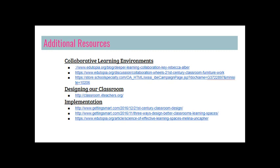Here are some additional resources that our group used in this project. The three categories we have are additional readings from Edutopia about creating collaborative learning environments. Also, the website that we used to design our actual classroom. And finally, some more getting started, getting smart resources for implementation.